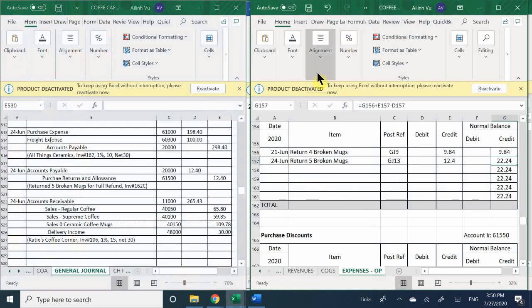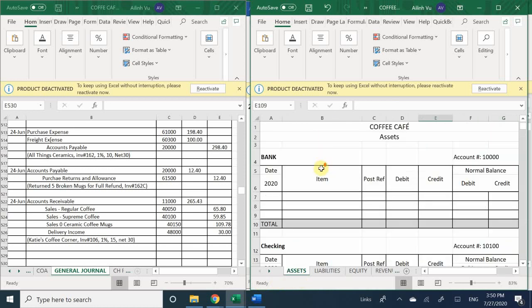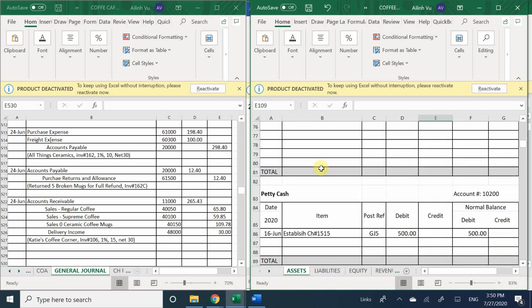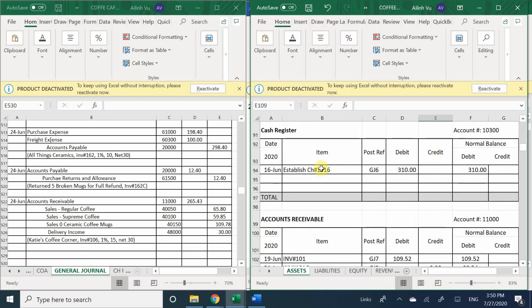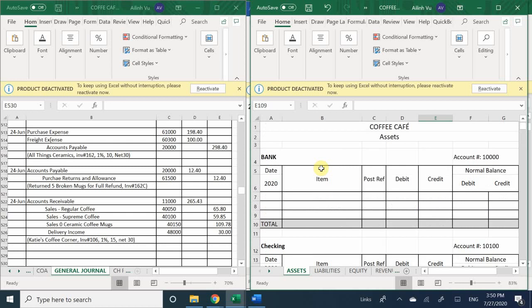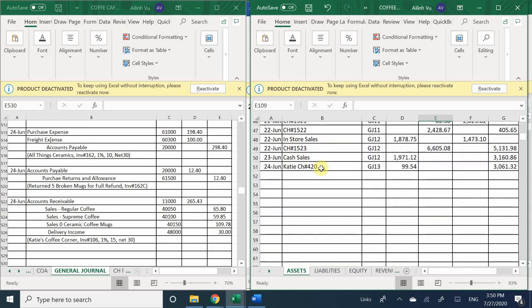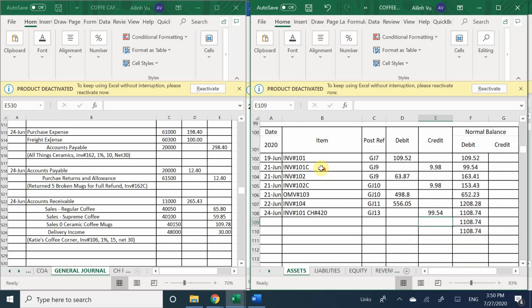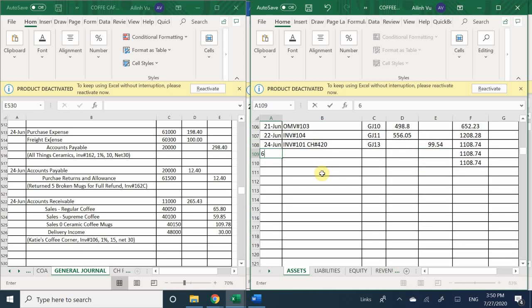The ledger here. What's my first one? Accounts receivable. That is invoice 106. I think you guys should be on page 4. Over on the bottom of page 3. Accounts receivable, right? Yes. I have one more line on page 3. That'll be for 265.43 in the debit.